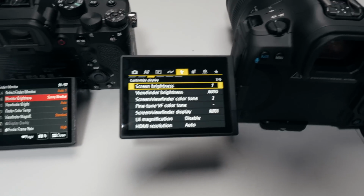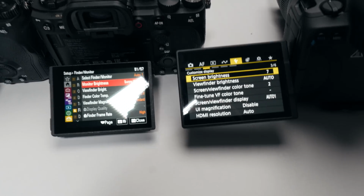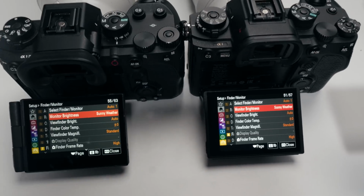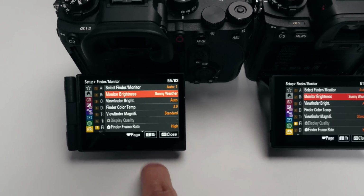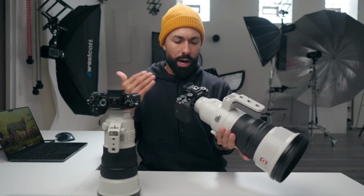And this is just the R5 Mark II screen. It does get brighter and it is larger. It looks so much nicer than the Sonys. I don't understand. Sony makes great looking phone screens, TVs. What? Come on.